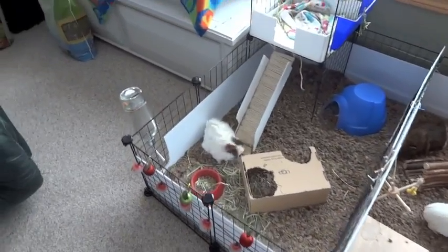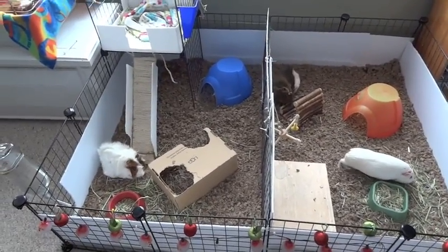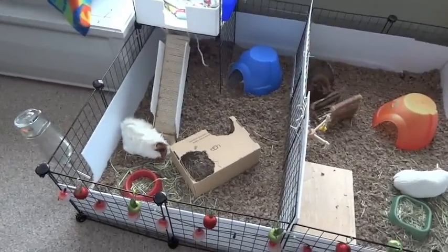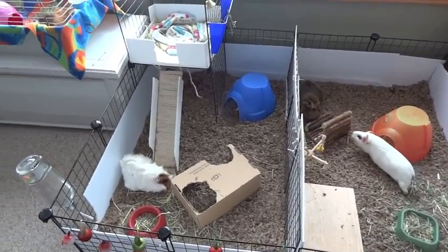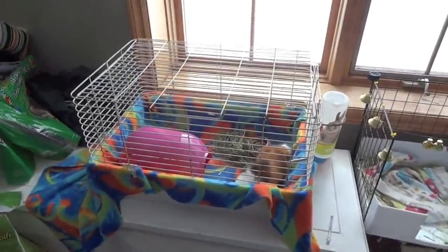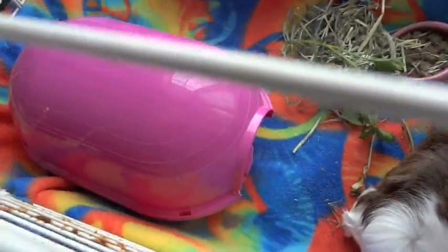And then I picked her up and looked at her. She felt maybe a bit lighter to me, and I checked her over. She looked fine. And then I kept watching her, and she was definitely having a hard time passing urine or any poop. So I decided, okay, I'll put her in a separate little area. So I've got her in this small cage now with the new house, as you can see in there.